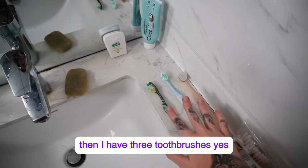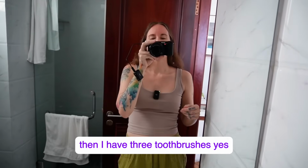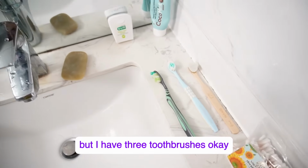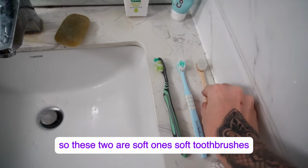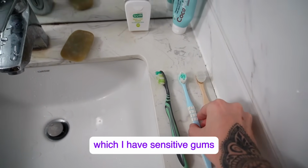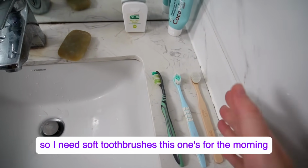Then I have 3 toothbrushes. Yes, I live alone. It's just me. But I have 3 toothbrushes. Okay, let me explain. So these 2 are soft ones. Soft toothbrushes, because I have sensitive gums, so I need soft toothbrushes.